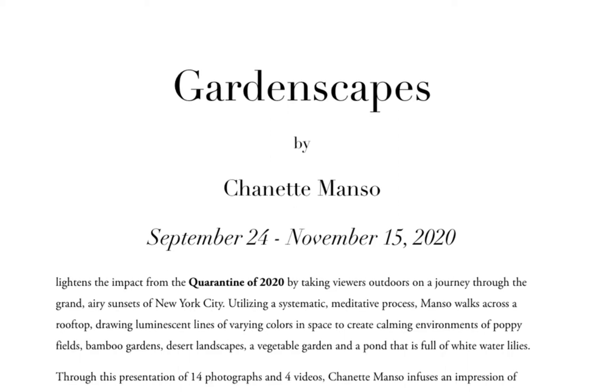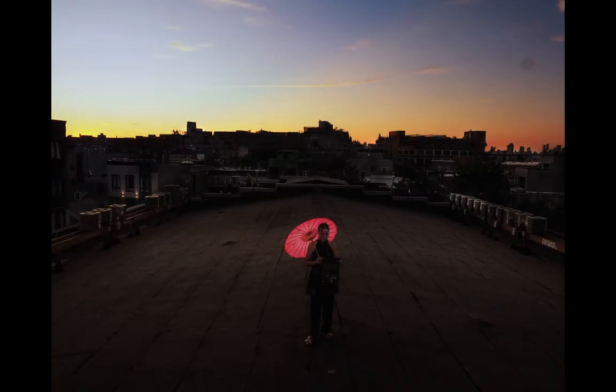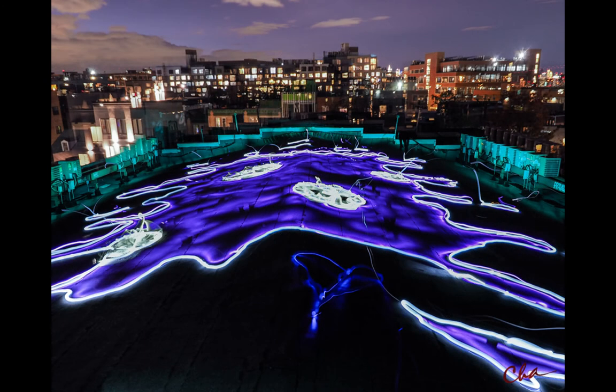A light painting show with Chanette over the summer when we were all in quarantine and lockdown. And it was about the time people started talking about moving all types of programming outdoors. And so I thought about, is there any way to show art that's outdoors? And then I came up with Chanette in my mind.